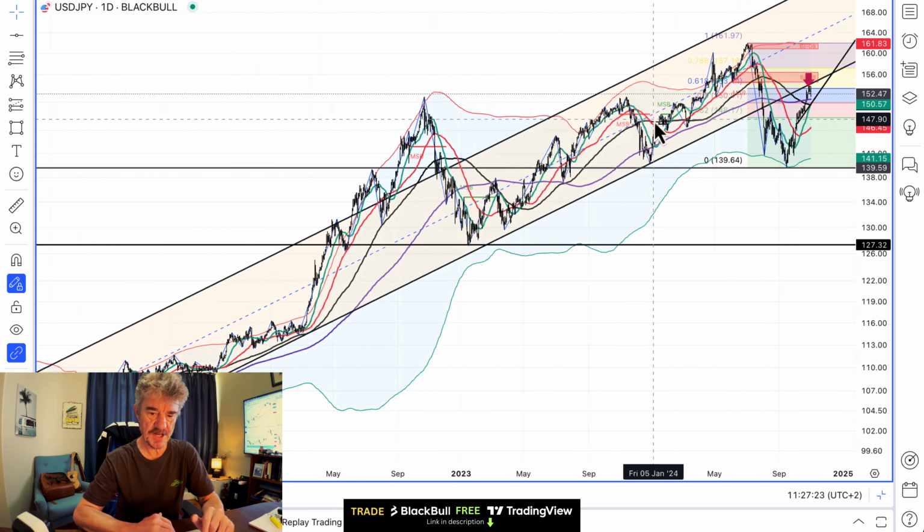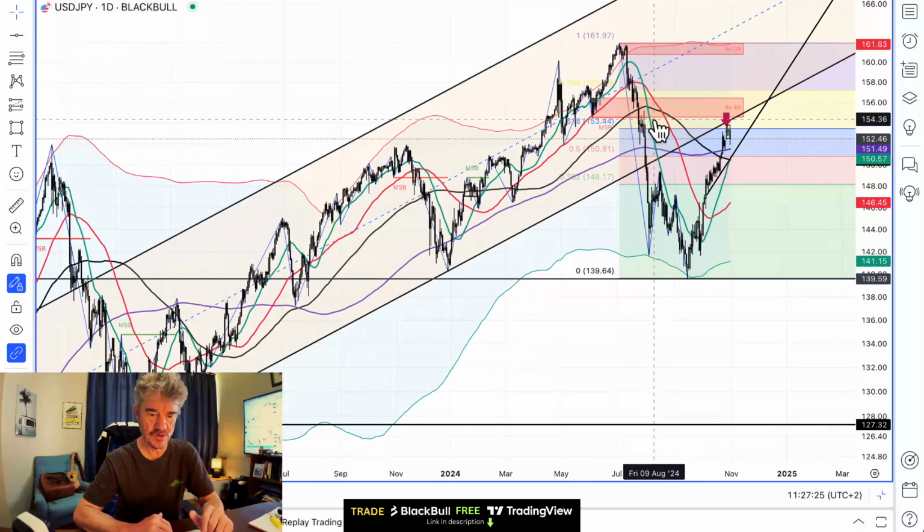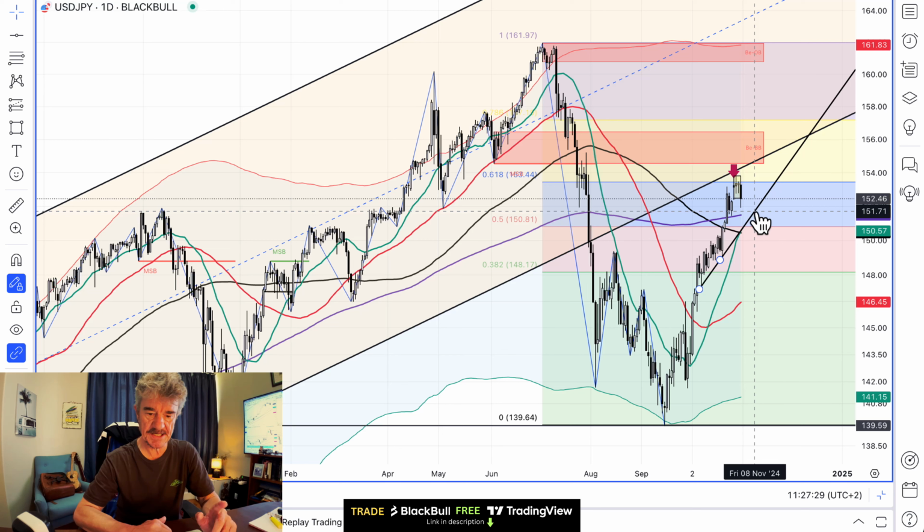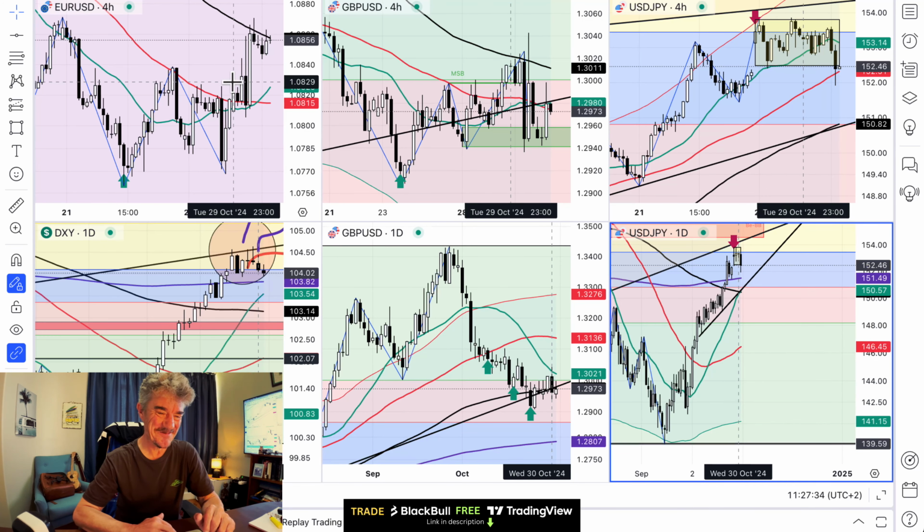And I think we've got a good chance of this moving down after a perfect technical rejection from the underside of that trend line, order block, Fibonacci retracement 618, the golden ratio. Sometimes it works, mostly not, even though it's the most favored Fibonacci number.